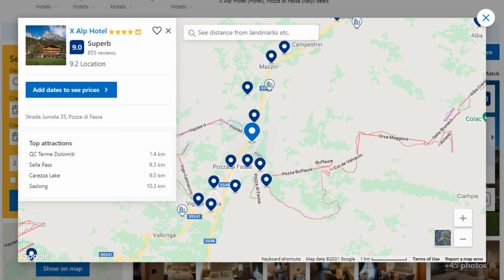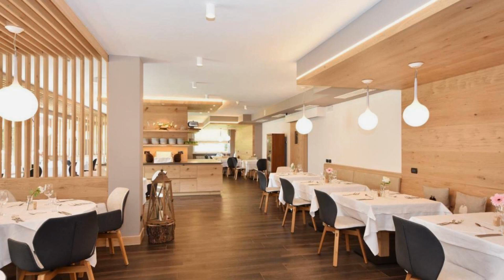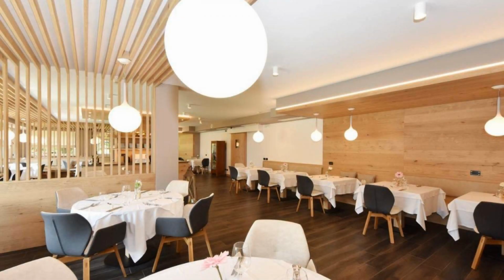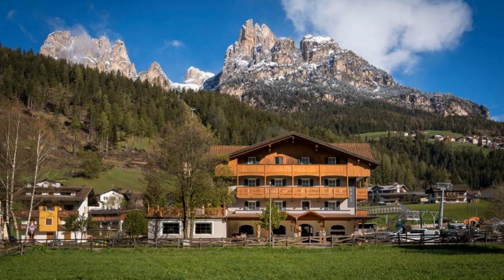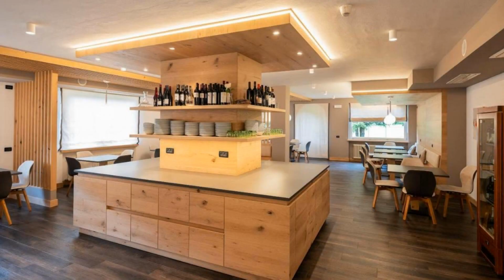Number 8. It's a 4-star hotel. The location of this hotel is fine and guests love walking around the neighborhood. Check-in time is 2 p.m. and check-out time is 10 a.m. Guests are required to show a photo ID and credit card at check-in. Pets are not allowed in this hotel.